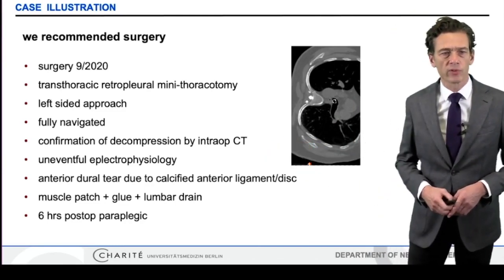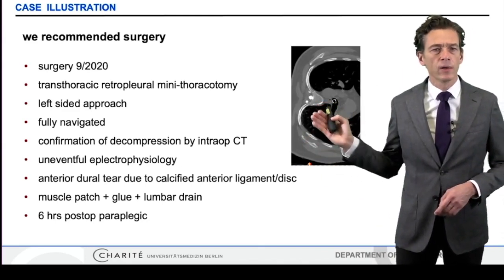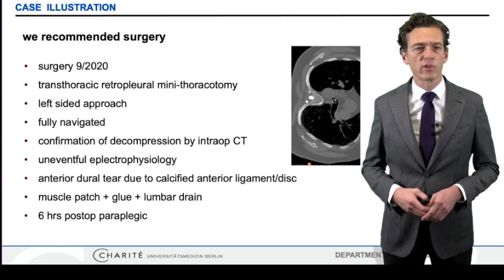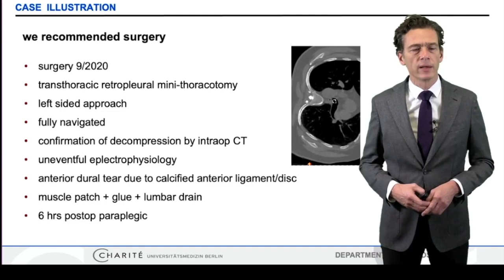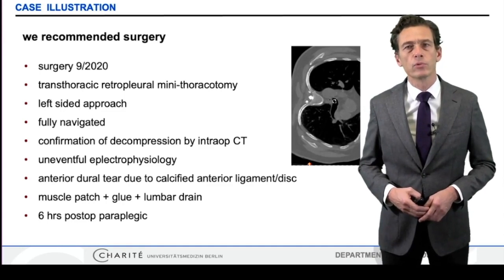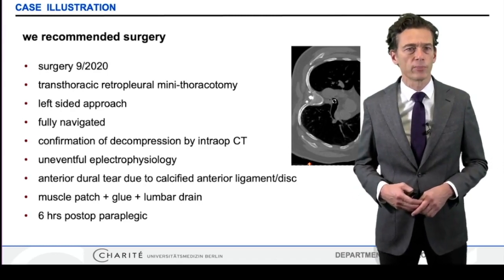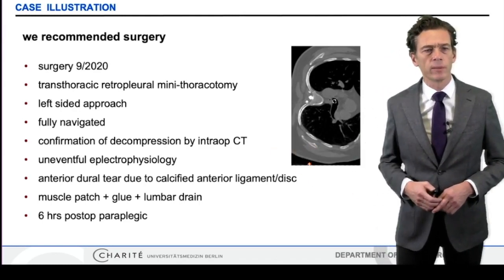The electrophysiology was uneventful this time, but when we were mobilizing the disc into the cavity, we realized that the calcified disc was strongly adherent to the dura, and mobilizing the disc resulted in a dural perforation and CSF leak, and we directly faced the spinal cord after removal of the posterior ligament and the disc herniation. They were completely removed, the disc herniations and the posterior ligament at this level, and then we had to patch, glue, and we inserted a lumbar drain.